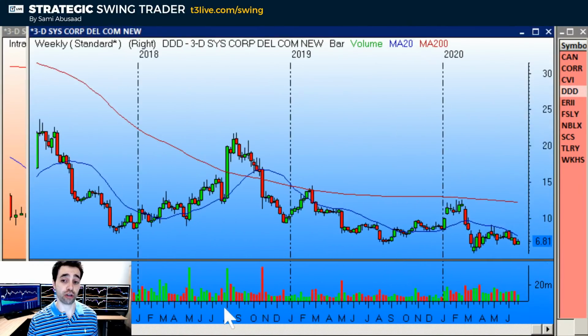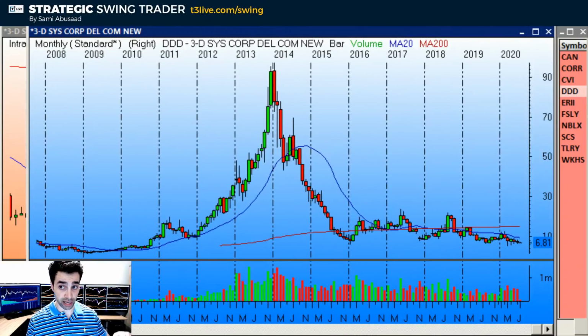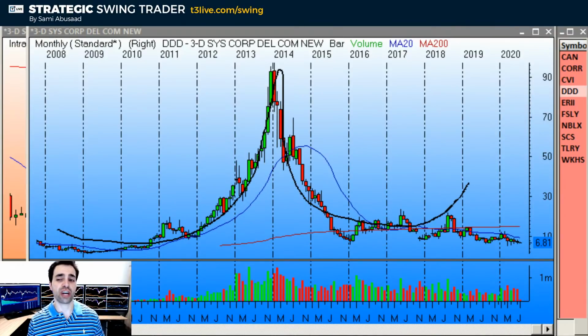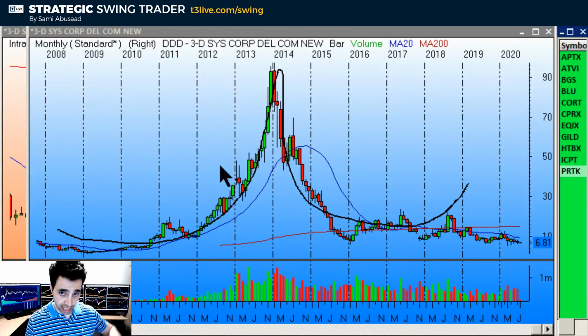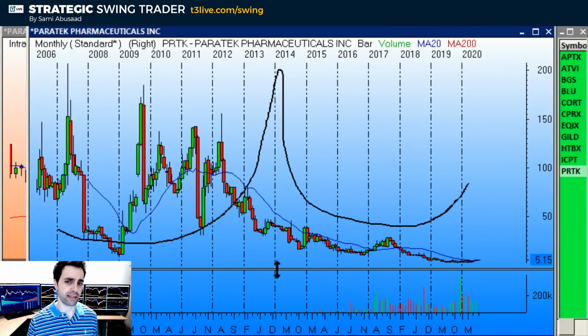Triple D looks really weak. That's the weekly time frame. Here's the monthly. Just looks lower. Here's the 4-stage cycle. It's very clear on triple D. See it right here? And so when it starts to go back up, that's the transition A play. That's what I was referring to on the PRTK, the last one we talked about. But PRTK doesn't have as nice of a 4-stage cycle. Here's the PRTK. It probably does, but not as clean. See it? It's not as clean.